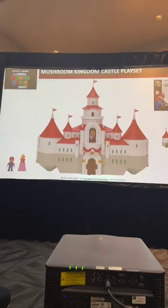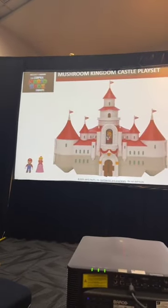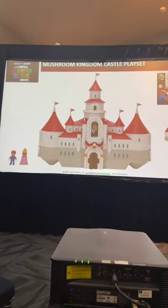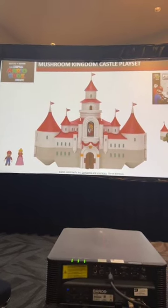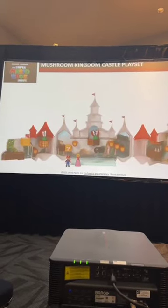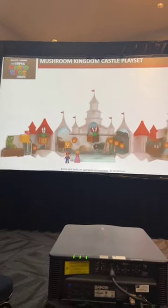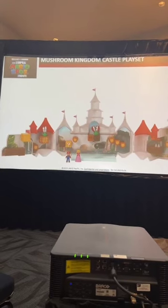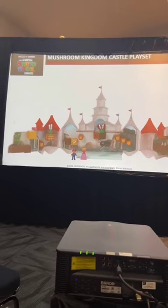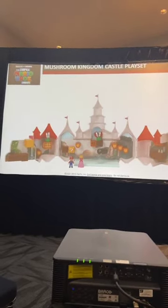Now, when Mario gets to the Mushroom Kingdom, he meets Princess Peach at the castle. This is her castle. It's fully enclosed, so you see the front and the back covering Peach and Mario. And it opens up to reveal the training grounds that you see, that you've seen in some of the trailers. And so we just released this television commercial for this playset. It came out just earlier this week, and this is it.